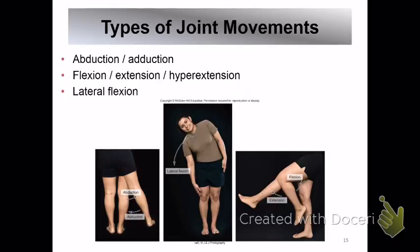But these are just some different movements. So abduction means away from the body. Write that in. Abduction is away from the body. Adduction means towards the body. If you think about it, you're going to fly with your arms. When you bring your arms away from the body and do a T formation, that is abduction. When you move your arms towards your body, that is adduction. And you can remember that because if you were to get abducted by aliens, you'd be taken away.